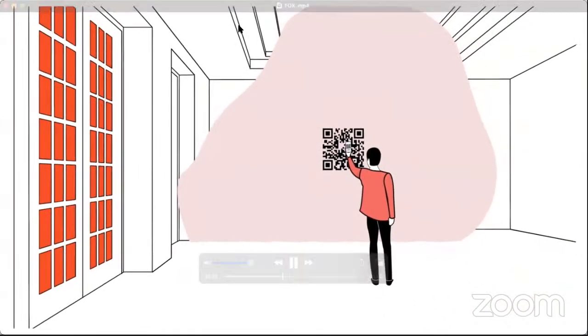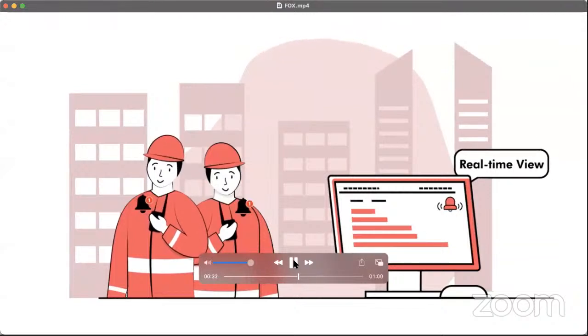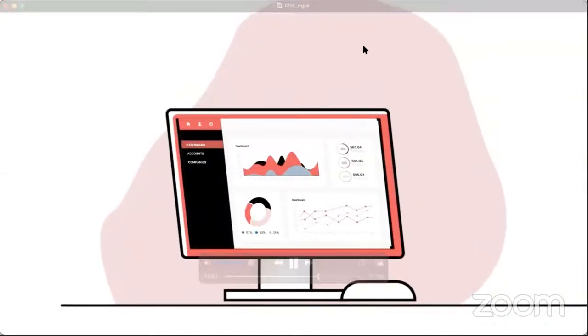Submitting a request and assigning a work order is simple, just by scanning a QR code. Never miss a request again. You have a real-time view about what's going on in your facility without having to pick up the phone or send an email. Keep track of your performance, inventory, and costs through analytics dashboard.